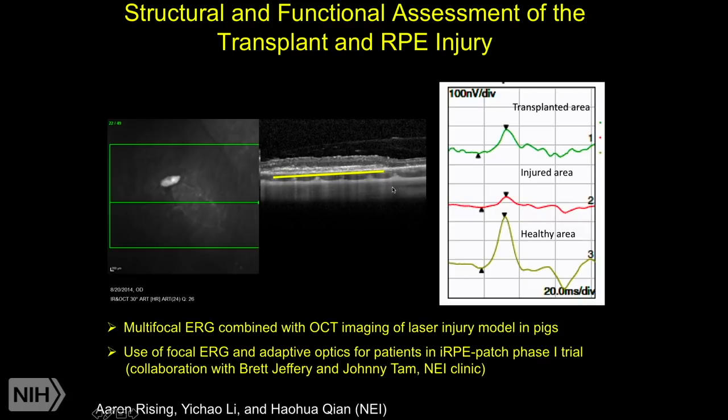The next step for us is, it's structurally at the right place, but is it functioning? To do that, we use another technique called multifocal ERG. We know the retina has neurons, so it has electrical potential. It responds to light. So if we shine light to the retina, we can measure electrical signals from the retina. But in this case, we use a technique in which we shine multiple different light pulses. Depending on where the light hits, we get response only from a very small area of the retina, and this can be as small as 0.5 millimeter to 1 millimeter area of the retina.